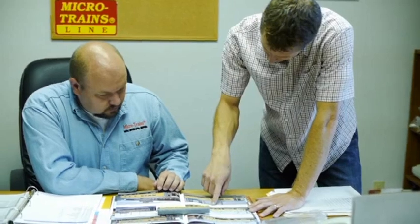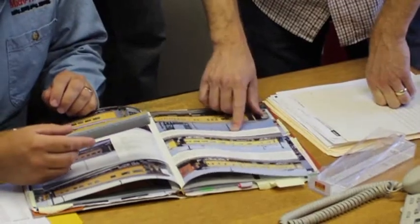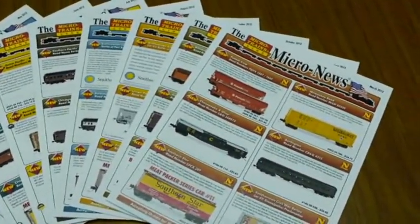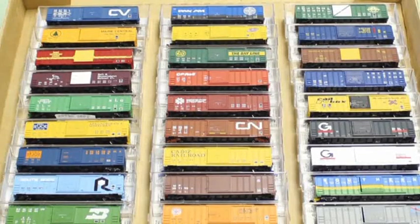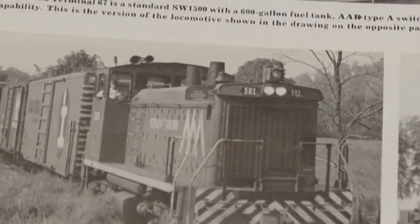Once a new body style has been approved for engineering and tooling, it enters the production scheduling process with the other existing car styles to be scheduled into Microtrains' monthly release cycle. The scheduling process is so refined that Microtrains can produce an astounding 20 to 30 unique cars every month. This involves extensive car research and careful balance of production's capacities.